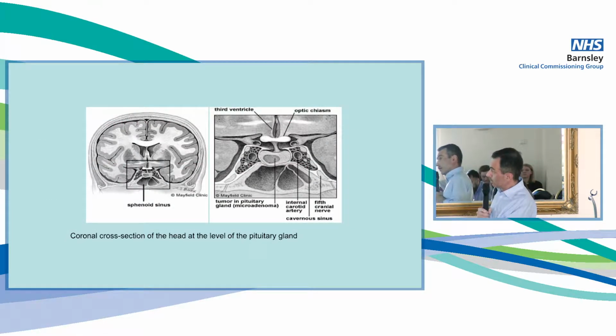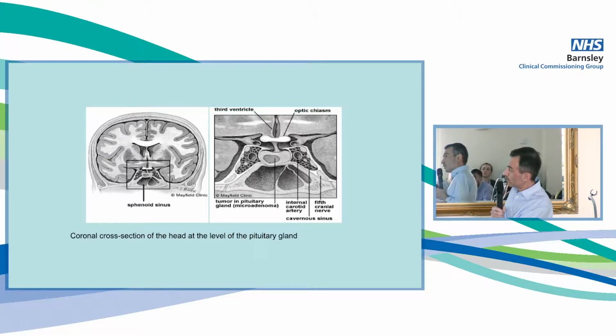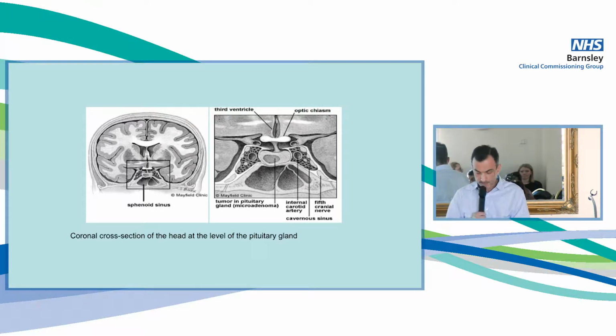This is just to show you in a coronal section. That's the sphenoidal sinus, the sella turcica. This is the pituitary, and this is a microadenoma sitting in the pituitary. That's the pituitary stalk, and that's the optic chiasm. So if it's a large tumor and goes up, suprasellar extension, it will press on the optic chiasm. If it's an aggressive tumor and breaks through this thin bone, it can extend into the cavernous sinuses. These are all cranial nerves, so it can damage the cranial nerves. So in aggressive tumors, it can cause a lot of problems.